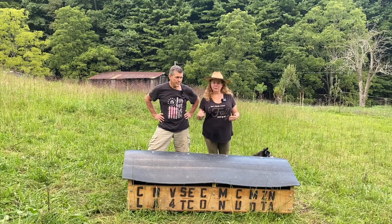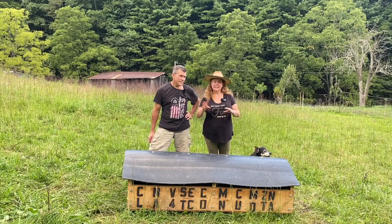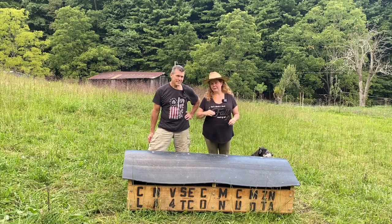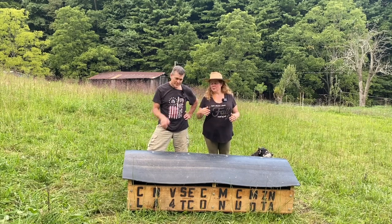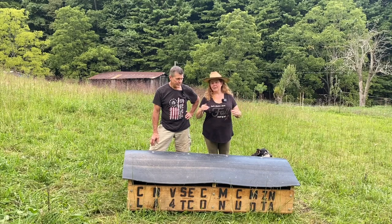They can actually go in and get exactly what they need and then leave the rest. So the goats can go in and get all the copper they need. The sheep can go in and get as little as they need. And it allows us to keep them all together without worrying about the copper toxicity. That's one of the main reasons we got it, as well as the cows can go in and do the exact same thing. So it allows everybody to get exactly what they need.